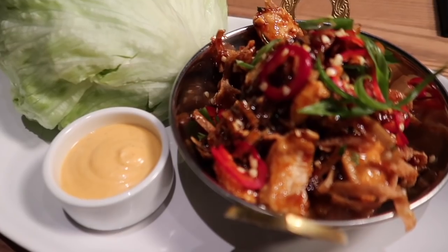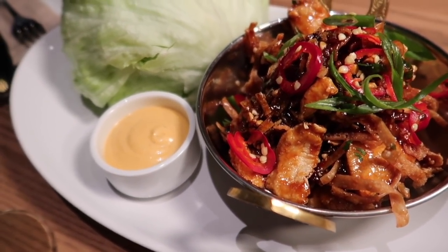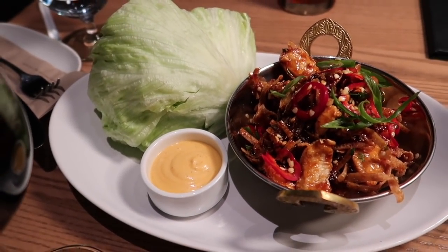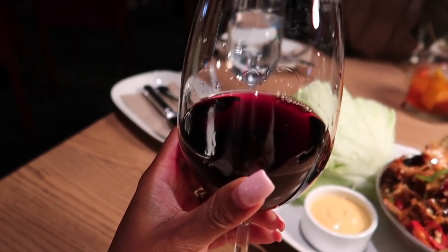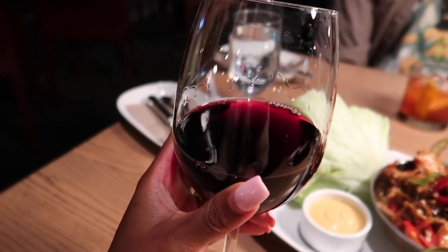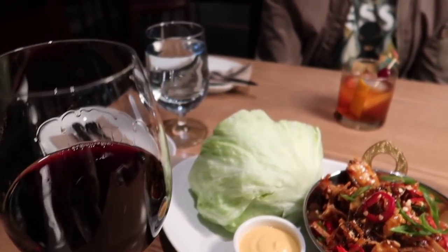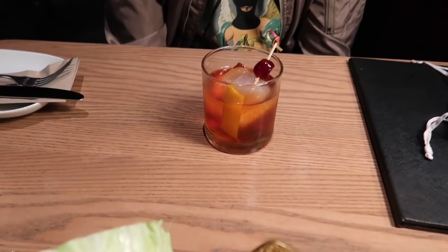Anyways, we're headed to Joey's so I can get my amazing little lettuce wraps. Got my Szechuan chicken lettuce wraps. I've been craving this. Yay! And I got Dona Paula Malbec, Mendoza Malbec, that's what I got. Mendoza, Argentina. Yes. And Brian got an old fashioned.